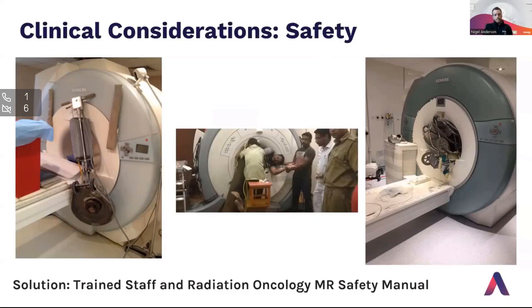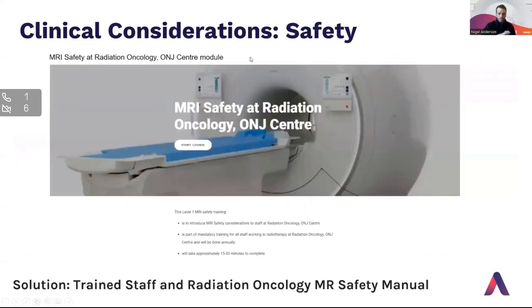And not just the direct MR LINAC team of physicists, radiation oncologists and radiation therapists who are working in this space, but also our wider team, to ensure that they were aware of some of the considerations that needed to take place in order to have a safe program for everyone who walks through our doors. So what we did is we trained staff and also developed a radiation oncology MR safety manual, which is available for everyone. And in particular, we developed an MRI safety online training module, which everyone who works in our department has to complete to give them a very basic understanding of some of the safety considerations for MR.